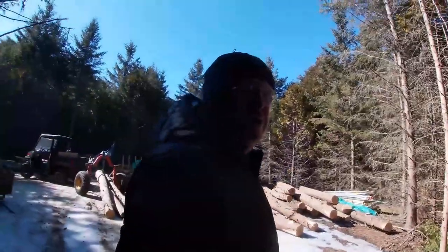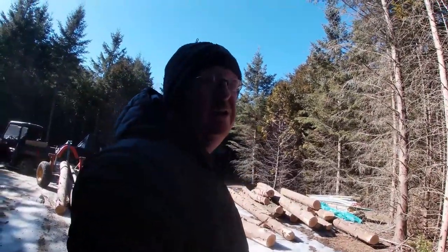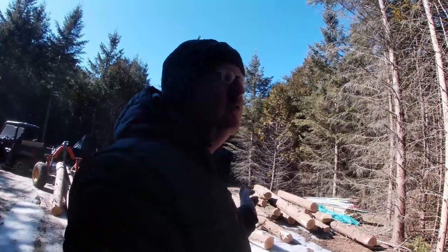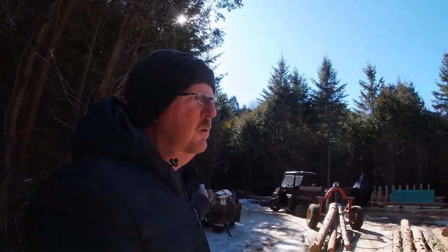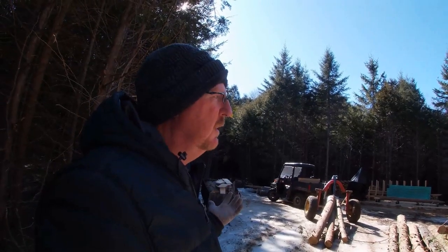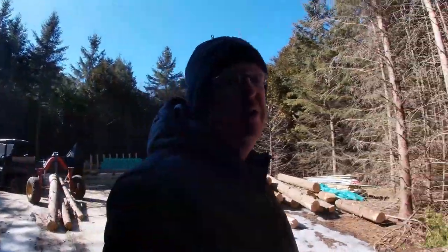All right guys, a lot calmer in here out of the wind. I did a final tally. I think I got 29 cedar logs here. So with the 3 cherries, 3 basswoods over there, that gives me 35 logs pulled in here. That should keep me busy for a little while, which is a good thing.